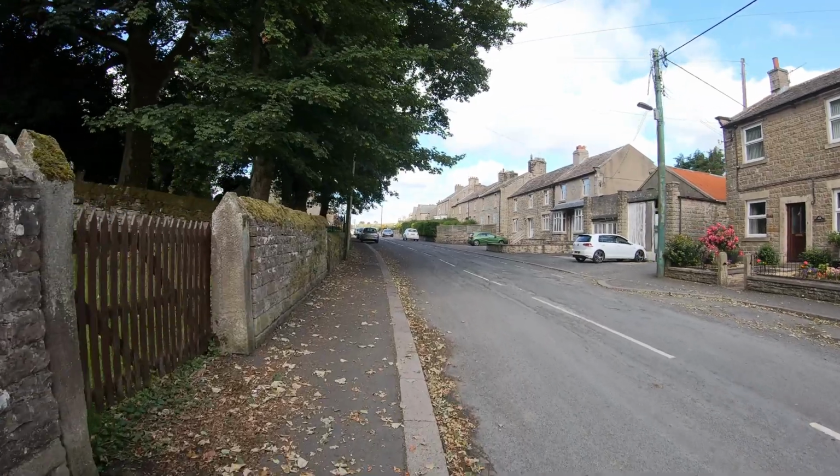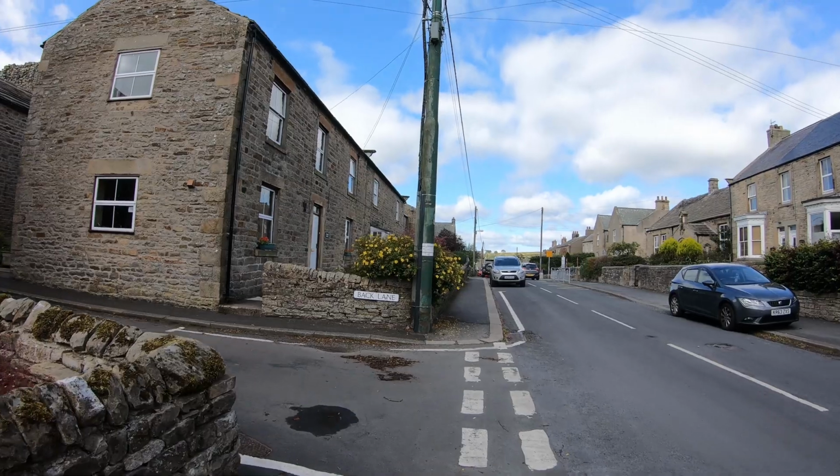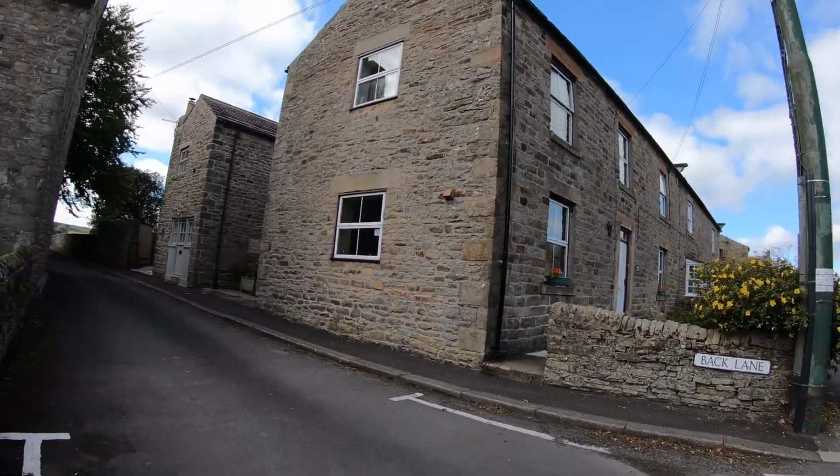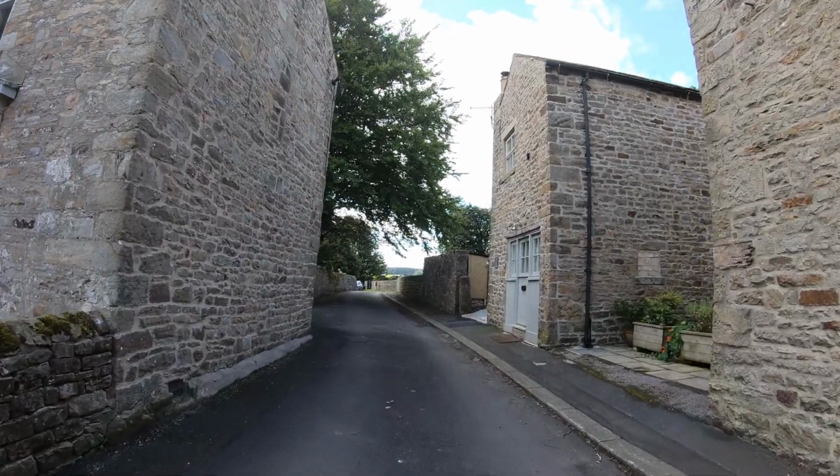After parking up in the village centre, my route to Bowes Castle follows the main street west and turns left down Back Lane. Just a short way down here is the stunning castle keep, just on the right.